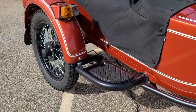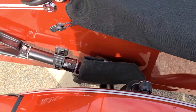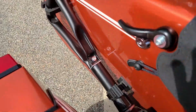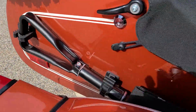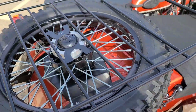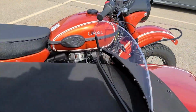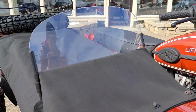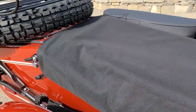Moving over to the sidecar, you'll find a shovel in case you were to dig yourself out of a sketchy situation in the woods. If you're getting stuck, that's a very handy thing to have. It's very compact, and of course the mounting brackets are built into the sidecar. You do have a spare with a rack as well. And on the sidecar you also have this low windshield, which is an option on this particular motorcycle. And you can see the Cordura sidecar cover as well.